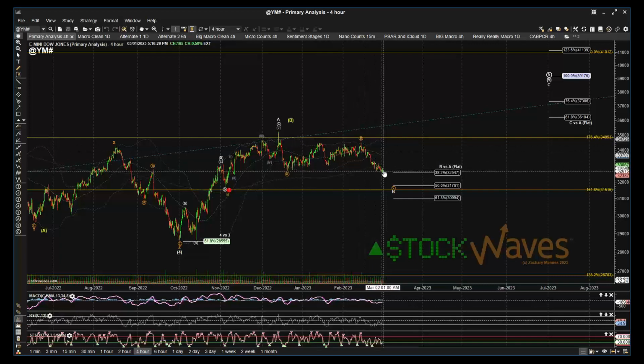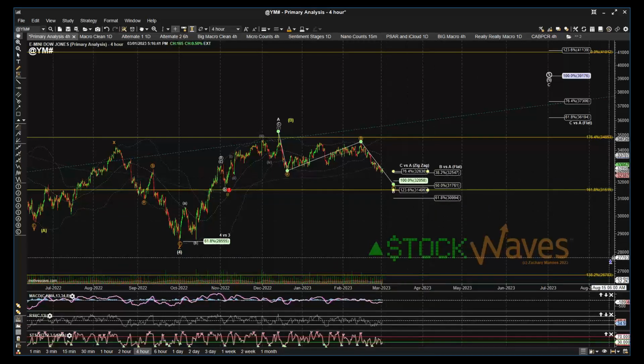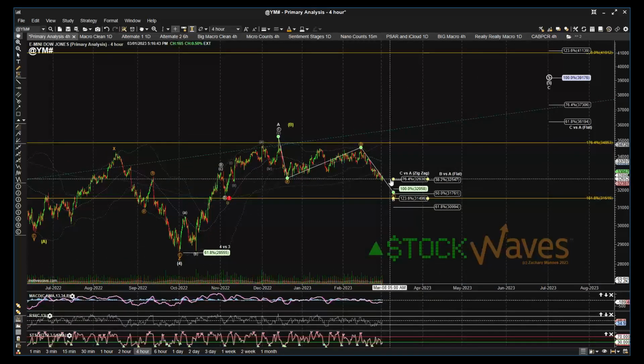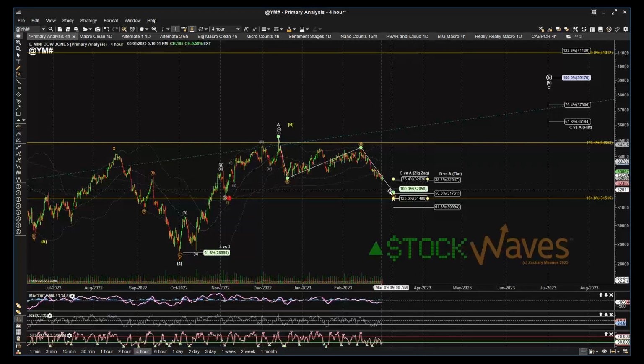We can still get more of a fourth and a fifth of that C wave, but it doesn't need that much lower. You could squeeze in enough subwaves, and there is some confluence of Fibonacci support here with the 764 extension of the C wave, with possibly being able to count 5 waves down there and a 382, but leaving room to head lower to the 32,000 region, I think is certainly prudent.